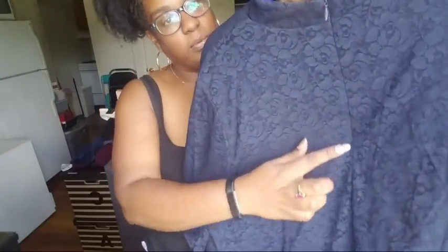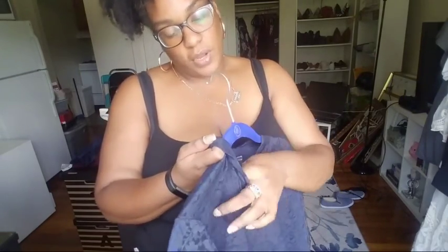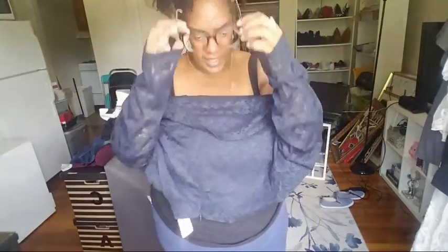Got an invisible zipper up the back, which I'm not gonna do. I'm just gonna put it over my head. It's a size 22-24. It says it was $33.99, but nope, I didn't pay no $33.99. It was probably on some kind of clearance, because that's how your girl shops, on the clearance. And it's like a mock neck. As I try to talk to you, I've lost my glasses. My fro does not want to cooperate. Jesus, that was hard work.